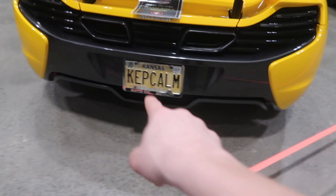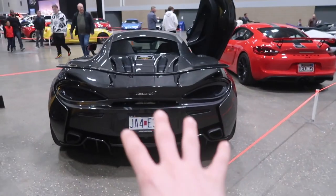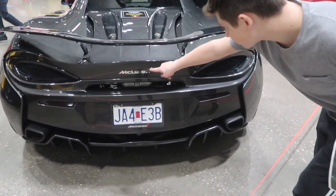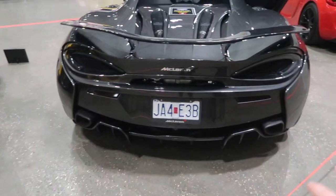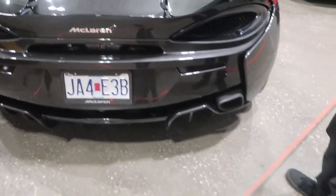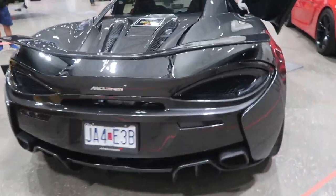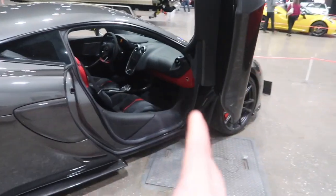It says keep calm. Another McLaren here. I really like these. Now, yes, this is much better than this. This is why I go with the gray one. I like how McLaren tries to add their symbol into the actual design. I feel like it just goes good with the design. And I really like this carbon fiber spoiler. It looks really nice with the color in general. And the exhausts are kind of hidden, but they're still really nice. Everything about this car is really nice. I wish they would have popped the hood for this, but they didn't. So, whatever. And then here you get a closer look in the interior.